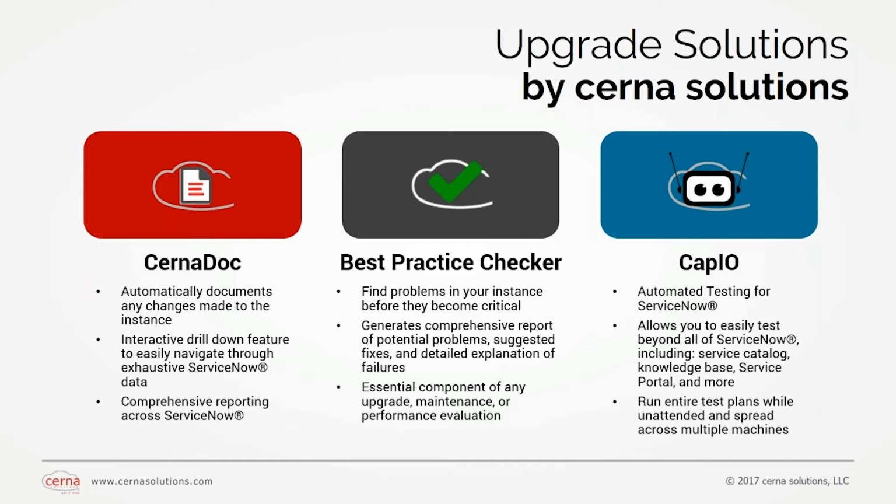You're also able to run entire test plans unattended and spread them across multiple machines. Other automated testing solutions may require you to sit in front of your machine and manually kick off the next test, making both that machine and that employee fairly unusable until those tests are done. And sometimes you have to repeat those tests all over again with your next browser.